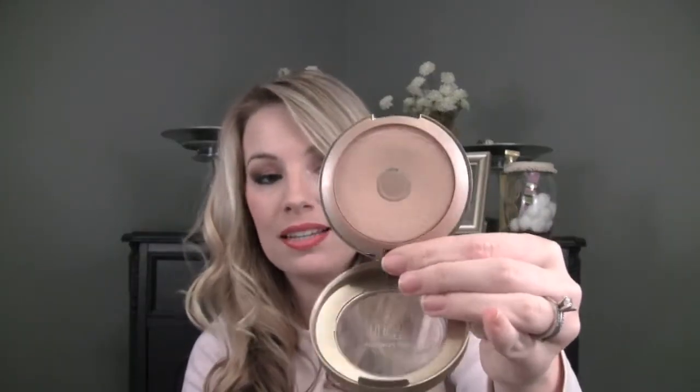And I have two powders to tell you about. The first one, I have a budget alternative and then a higher end one. And the first one is the Milani Multitasker Face Powder. And you can see how much I've loved this. And I'm still using it. Absolutely love it. It has a lot of coverage too.